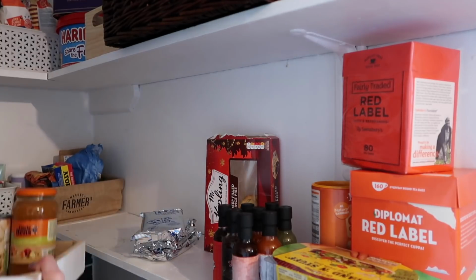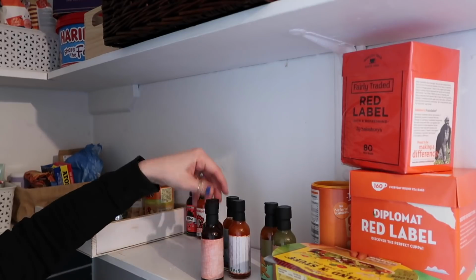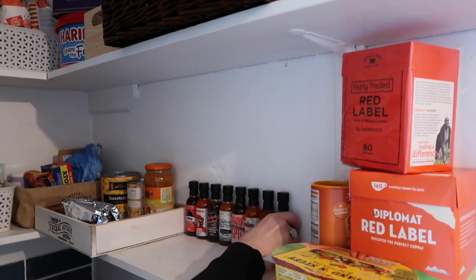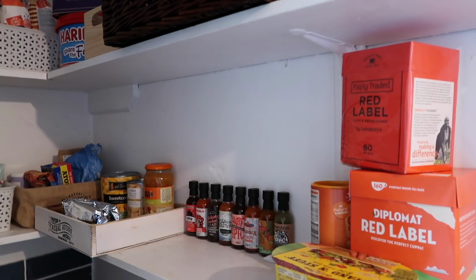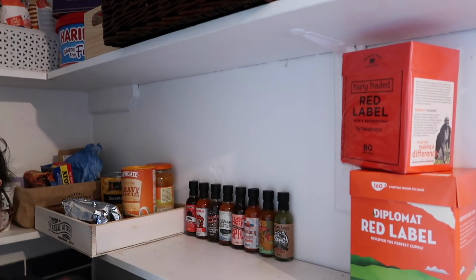And then I have got a few other random jars that didn't really fit into any category there. And then I've just lined up all of these sauces that we got for Christmas. This was a set Warren got for cooking and it's really satisfying actually seeing them all lined up.